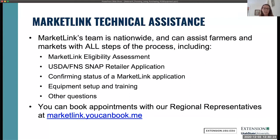Okay, so as I mentioned previously, we do have a pretty large suite of technical assistance services. So in addition to providing discounted SNAP processing equipment, we also offer a service to help farmers and direct marketing farmers. And frankly, anyone really working with farmers, we can help get them authorized to accept SNAP by assisting them with the SNAP retailer application from start to finish. So the way that works is that folks make appointments with either me or one of our other regional representatives, and we can walk them through the entire process. We actually do the application with an internal MARKETLINK account, so we can kind of track their progress, make sure we get all the documentation, make sure the questions are answered accurately.